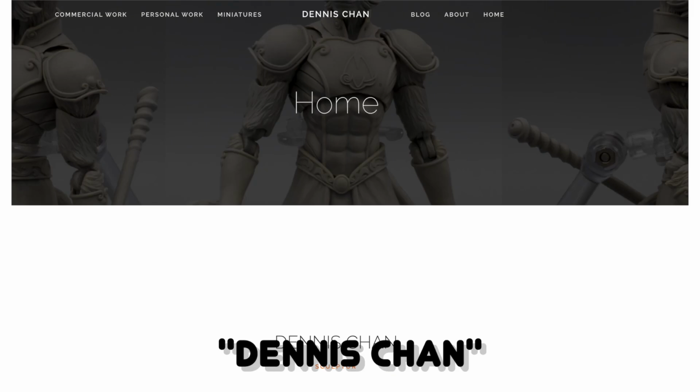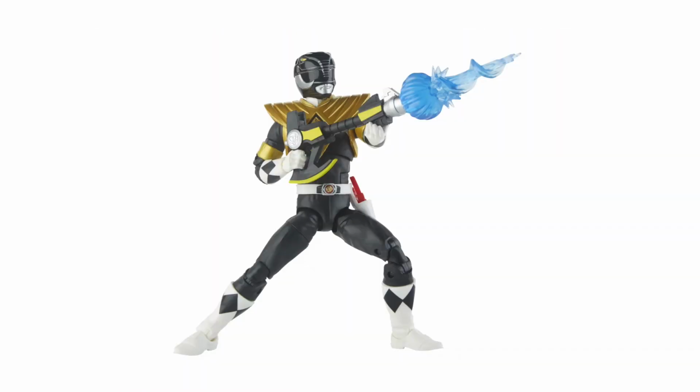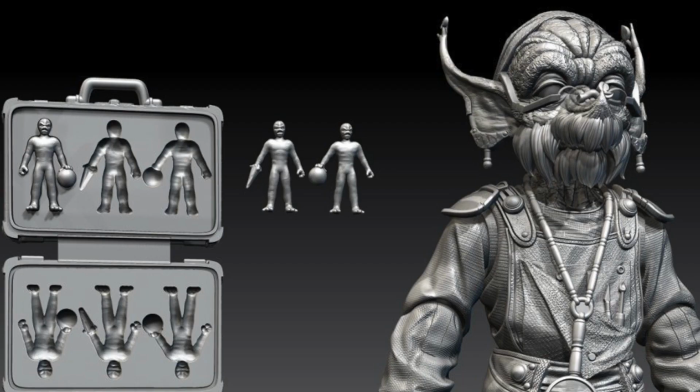Dennis Chan, or @AlwaysBumping on Twitter, is one of the freelance sculptors who has worked on a number of Lightning Collection entries. Not only did he make the Dragon Shield body that got 3 different releases back in 2019, he was responsible for the male Psycho Ranger body seen released every year of the line so far. One of his most detailed pieces so far was the Amazon exclusive Finster, a sculpture by a sculptor. It was a perfect project for him.